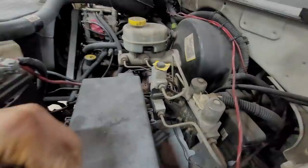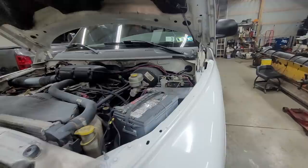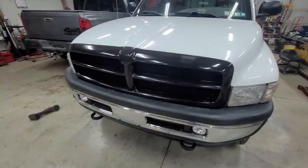And that wire's not hooked up. I don't know what he's got dealing with that, but everything is taken care of. So, this hood closed. Oh man, that thing is tight. There we go, cool. Now we have a working truck. Just glad I could help him out.